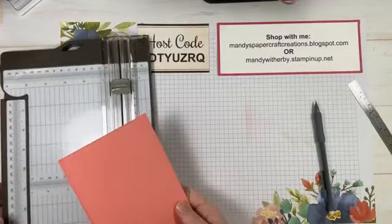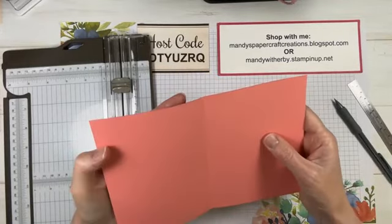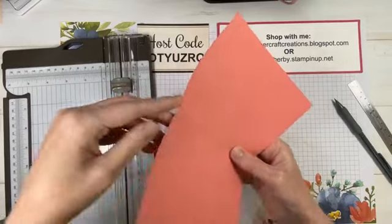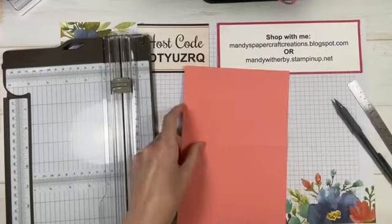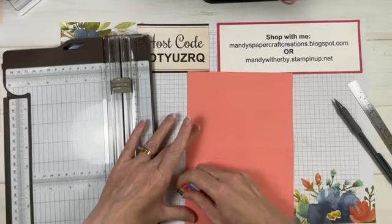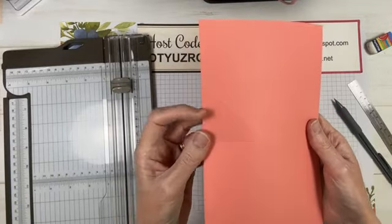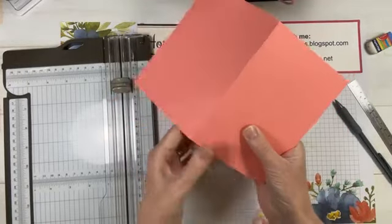Okay, then what we're going to do is take that card, open the card, and very gently work that as we try to close the card. Actually, we need to rub our pencil marks out before we do that. So rub out those little pencil marks. There we go.